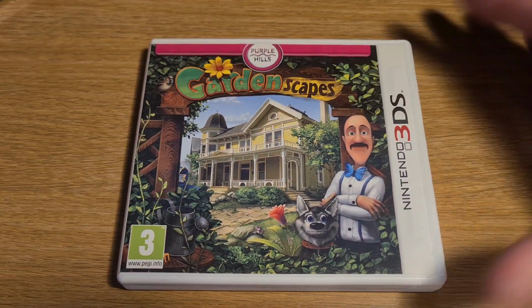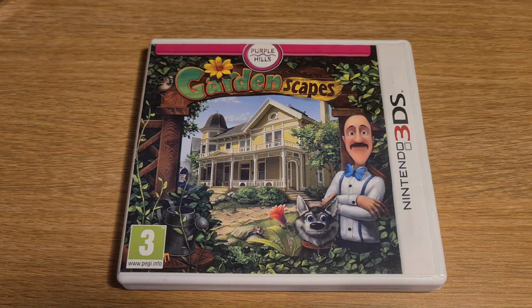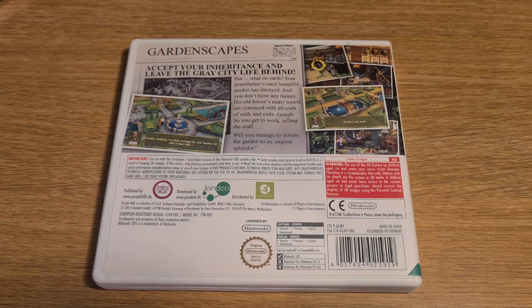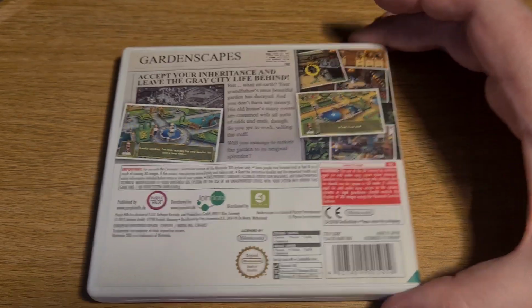Gardenscapes, put out by Purple Hills. This one didn't have any information on Price Charting. I did try and check eBay myself, and didn't see any listings of this one either. I actually bought this one a few months ago. I saw it on eBay going for a decent price. I didn't know too much about the actual title itself, but I had contemplated at the time maybe trying to get a full 3DS collection. But yeah, I don't know too much about this one, though the price may be relatively high considering there doesn't seem to be that many copies floating around.